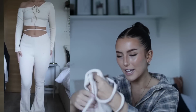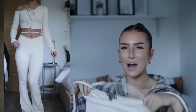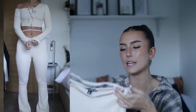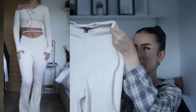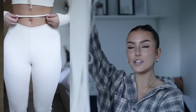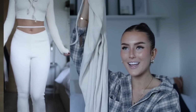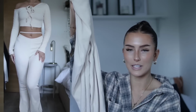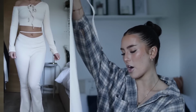Then the trousers are probably my favorite part of the two-piece. I feel like together these are so gorgeous. They really, really suit being a set, but obviously you can pair them with separate things as well. So the trousers again are ribbed. They are actually flared at the bottom as well, which I love a flared trouser. I feel like they're very love or hate. You either really like them or you don't. I think they look really cute on.